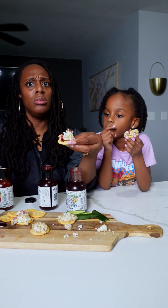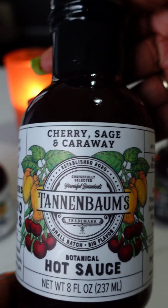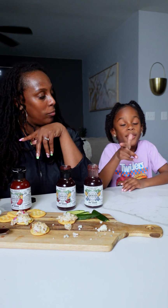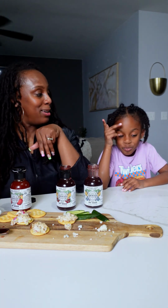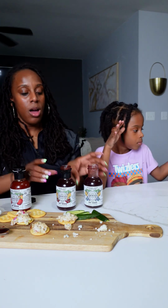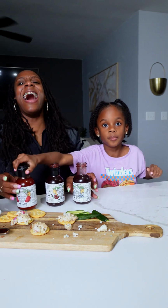Oh, that cherry. Hold on now. It's the fruit ones. Okay, guys, we'll try. But this is good too. The blueberry is good with everything mixed together. It cools down the spice a little, but it's good for you. If you have a cold, this one will help your nose.